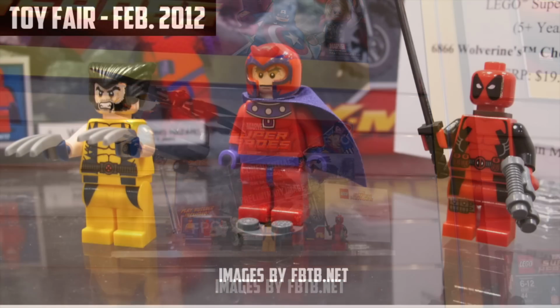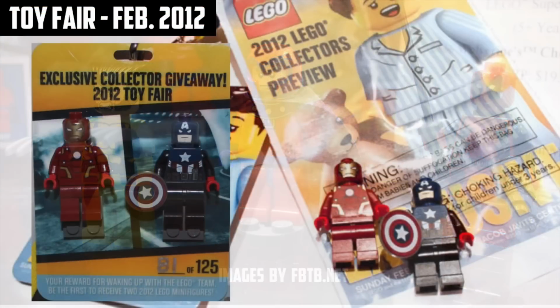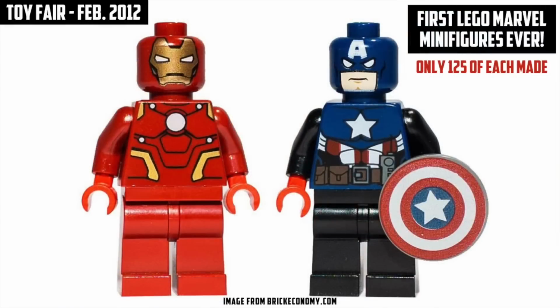At the same Toy Fair, February 2012, we actually got our first actual Marvel products in a limited series of 125 minifigures that were given away to select attendees. These minifigures, of course, were Iron Man and Captain America, and these are the first LEGO Marvel minifigures ever made. They're incredibly valuable now. I've seen them go for thousands and thousands of dollars, and considering there's only 125 of each, they are definitely the rarest LEGO Marvel figures to date.